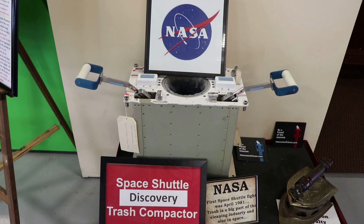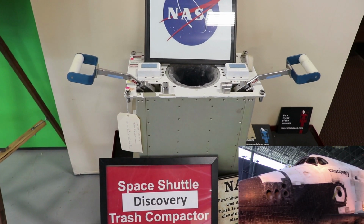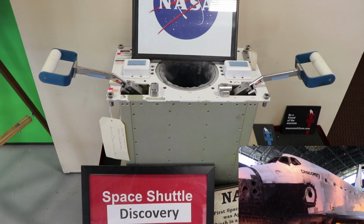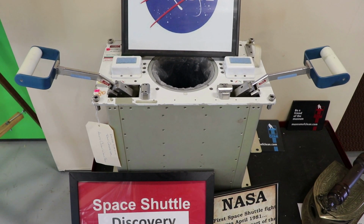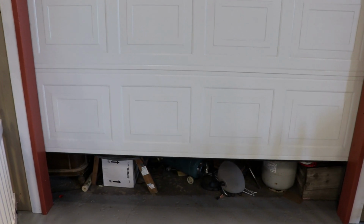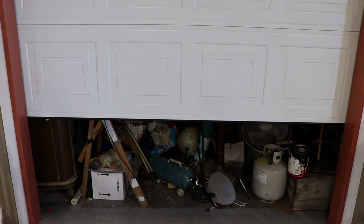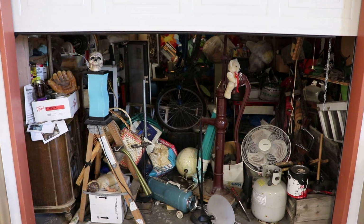That's the real trash compactor from Space Shuttle Discovery, which I've seen in person at the Udvar Hazy Center. That shuttle has flown to space more than any other craft in history and has had the most amount of astronauts, so this is where all their trash went. This garage does accurately show how just about everyone's garage looks. It's usually filled to the brink with junk instead of actually being used for, like, our cars.